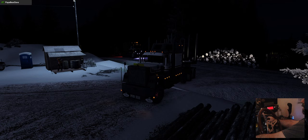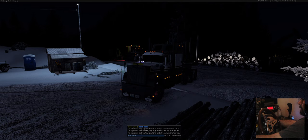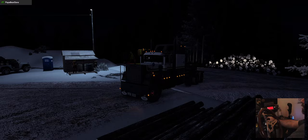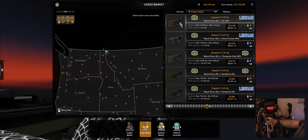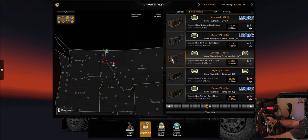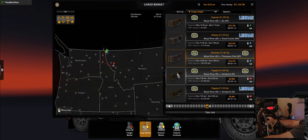So, the next morning is, let's see, 6 o'clock. There we go. All right, so it's 6 in the morning right now, so it's going to be bright in half an hour. Cargo market, let's see what we got. We got Eli, Grand Coulee, Thompson Falls, we've been there. Sandpoint, Moyie River, Coeur d'Alene, oh man, almost the same, so I think, let's see, hang on, give me a second.